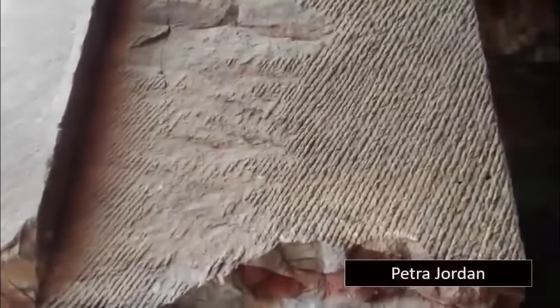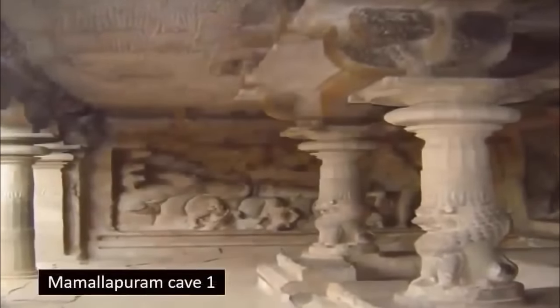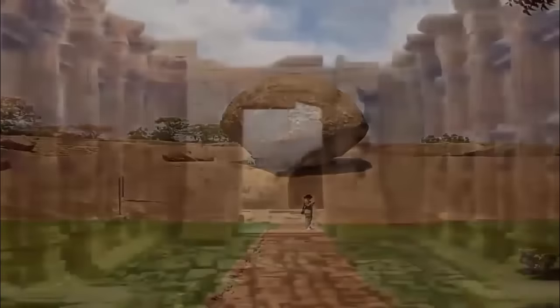These similar marks can also be found at the ancient quarry of Yangshan, China, and Petra in Jordan, both argued for years to actually be the workmanship of a civilization far older than any noted within modern academia. These marks were then discovered upon the ceiling of Cave 1 at the ancient site of Mamallapuram in India, another site which in places shows levels of erosion far in excess of that which should be seen at a site dated within known history.